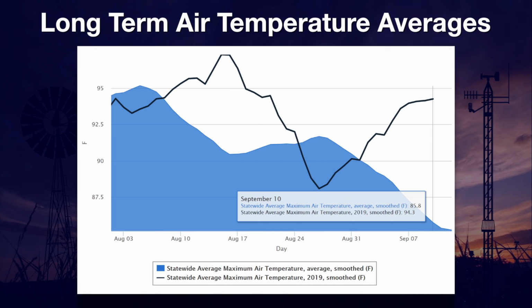This long-term average graph shows that statewide average high temperatures, indicated by the blue fill, should have averaged around 86 degrees on the 10th. However, we experienced an actual statewide high, shown by the dark line, of over 94.